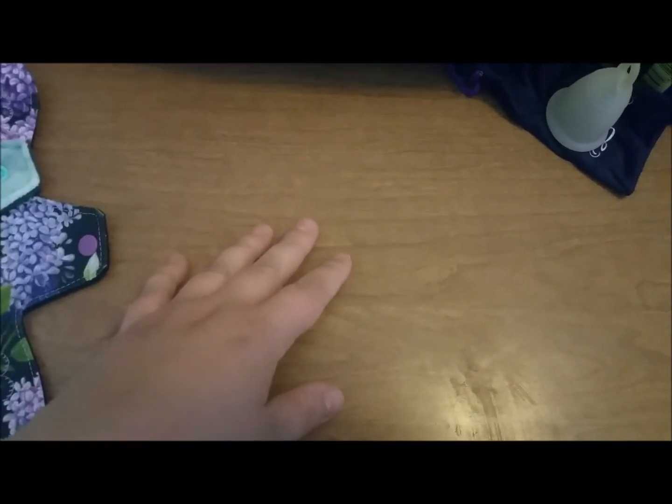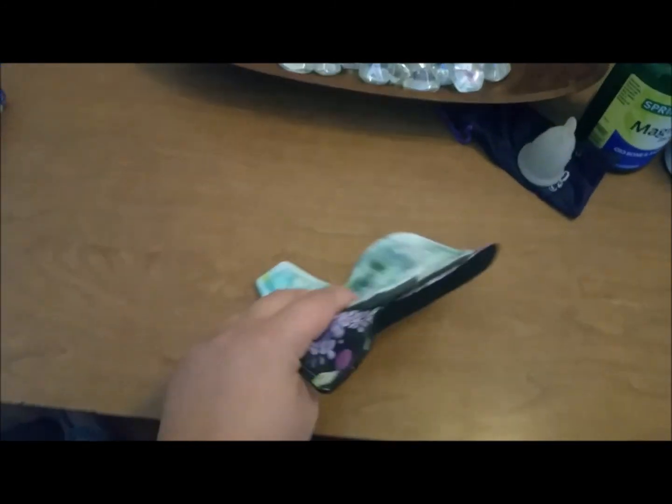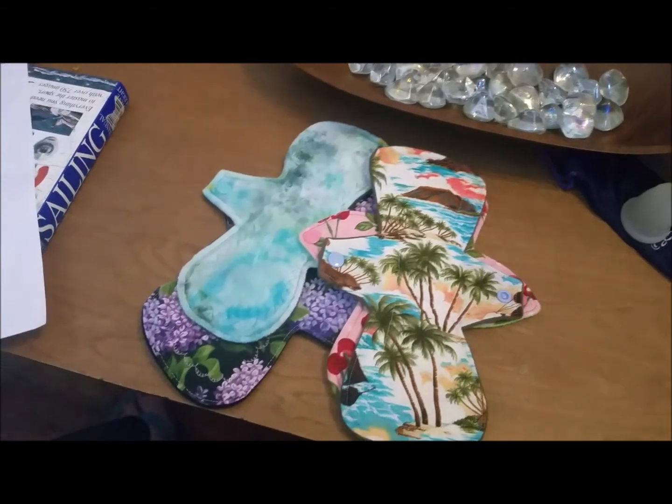That was what I wore this month. Wow, that took a long time. Sorry about the weird format. I'll figure out what to do better next month, and hopefully I will stop having all of these crazy technical difficulties.